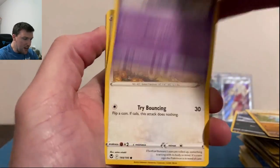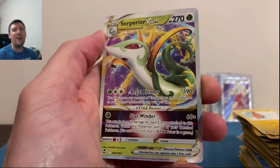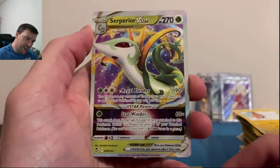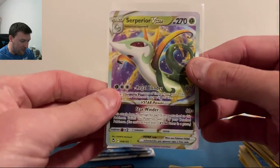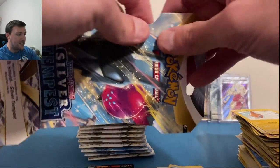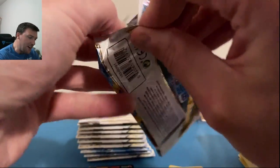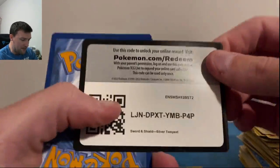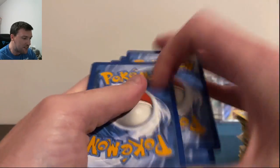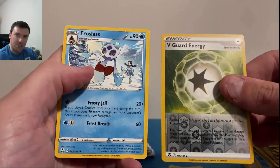It looks like V-Star, Meowstic, Fletchling, Phanpy, Dreepy, Buneary, Rotom, Zubat in reverse, Superior V-Star. Okay, we're going to dance around these V-Stars, I guess. Another V-Star out of the single packs. That's V-Star number 4. Very, very interesting. No Lugia V-Star yet, though. Plenty of time. Of course. Unleashed Leaf Energy, V-Guard Energy and a Frosslass.